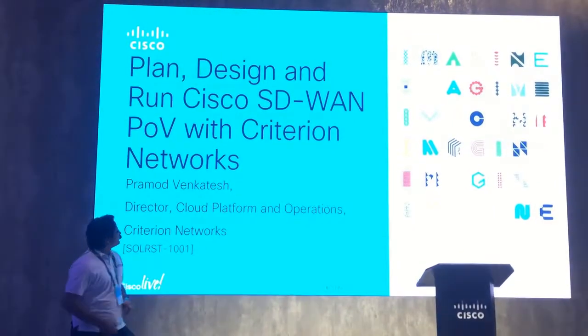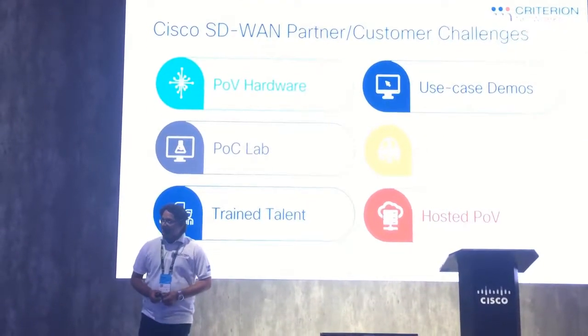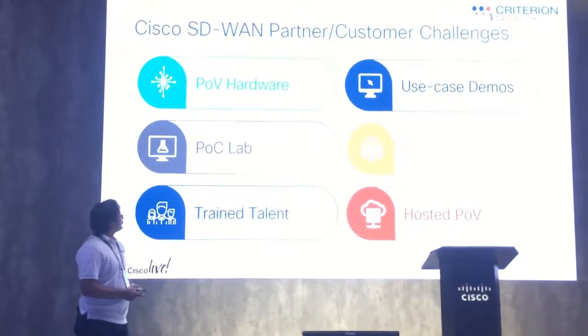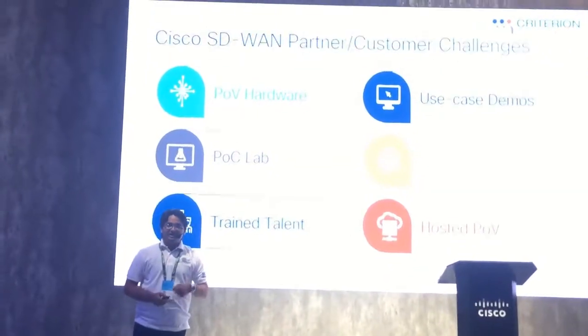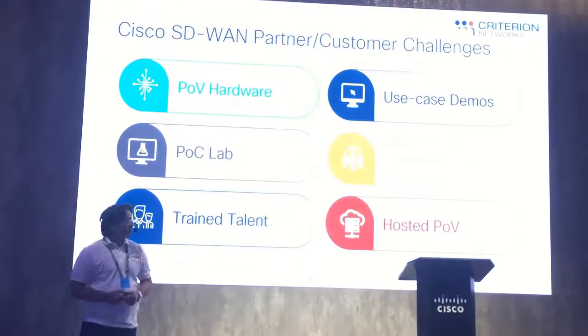So let me talk about what are the current challenges which the customer faces today, right? Either if you're a partner or a customer who is actually implementing Cisco SD-WAN, one of the few important things to think about is how do you actually get the hardware, right? How do you ensure that you have the different hardware to try out the vEdges and the CSRs or the ISRs, integrate them and try them out.